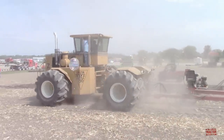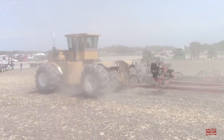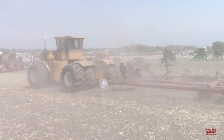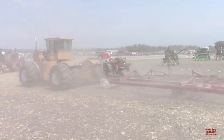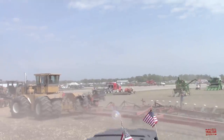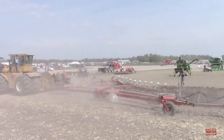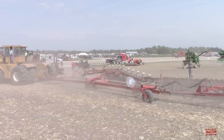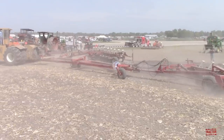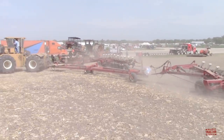The Rite 750 Earthquake has been taking part in the plowing demonstration at the Half Century of Progress show since 2015. It is greatly appreciated that Lee Randall and his family bring their tractor out to the show. During the plowing demonstration, the machine is hooked up to two International 800 10-bottom moldboard plows that are paired together on a tandem hitch.